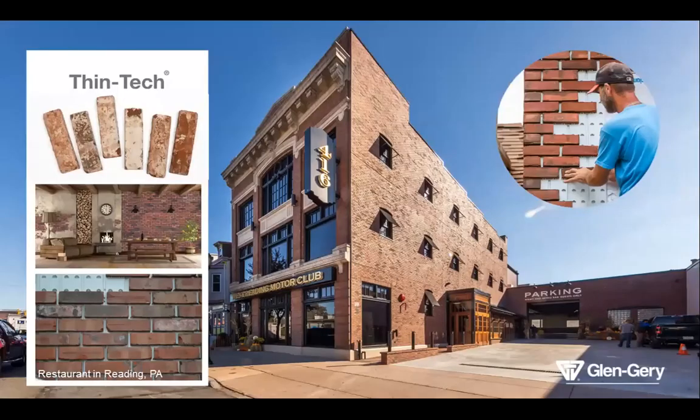This is our other thin brick product system that we've had. Again, it's a staple of Glen-Gery, and we've had it for a long time. This is a panel system. And again, just like the previous system, it'll work with your thin brick. In this situation, the brick don't have to be grooved. They're just a thin brick.